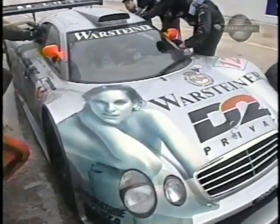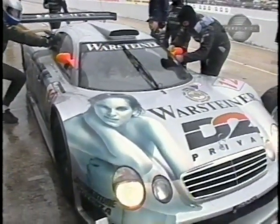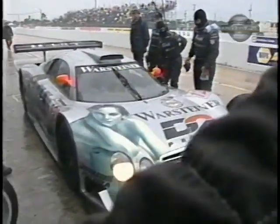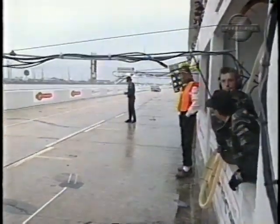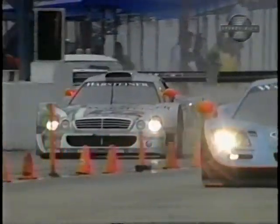Final pit stop for this Mercedes team. He's sharing the ride with Greg Moore. Look at the airbrush work there on the right front fender. Yeah, they put some time into the design of that car. Not nearly as much time as they put into the technical design of that car, because that is a very, very sophisticated race car. Well, as you indicate, each time a new car comes out, it raises the bar as far as technology is concerned.